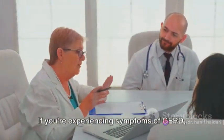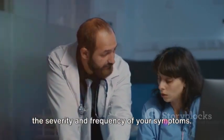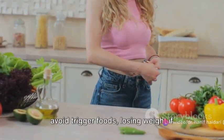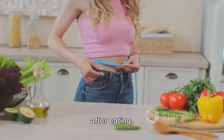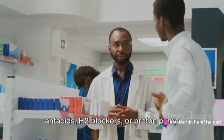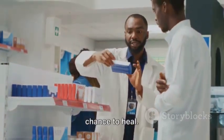If you're experiencing symptoms of GERD, what can you do about it? There's a range of treatments available, each tailored to the severity and frequency of your symptoms. For mild cases, lifestyle changes can be incredibly effective. This can involve altering your diet to avoid trigger foods, losing weight if necessary, and not lying down immediately after eating. When lifestyle changes aren't enough, over-the-counter medications like antacids, H2 blockers, or proton pump inhibitors can be the next step. These work by reducing the production of stomach acid, giving your esophagus a chance to heal.